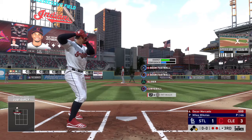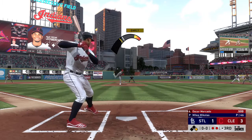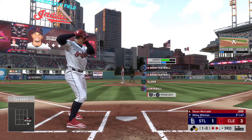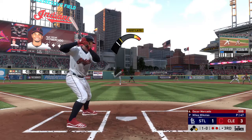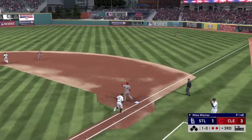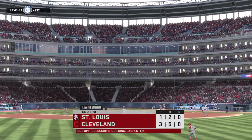Now batting, at the plate, Oscar Mercado. No official at-bat for him, but he has scored a run in this one. Ready to deliver, here's the first pitch. Check swing, but he held up in time, ball 1. If he doesn't shorten his swing up right there, there's no chance he keeps his bat back. On the ground to third. Carpenter is there. And as it turns out, the 2-out walk doesn't come around to haunt him as that ends the inning.